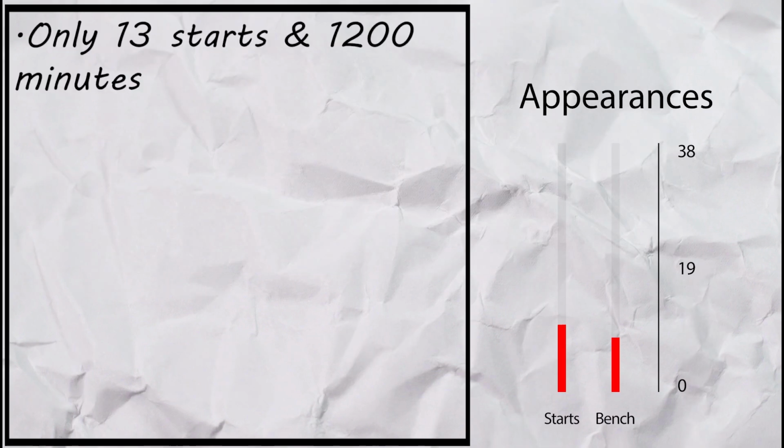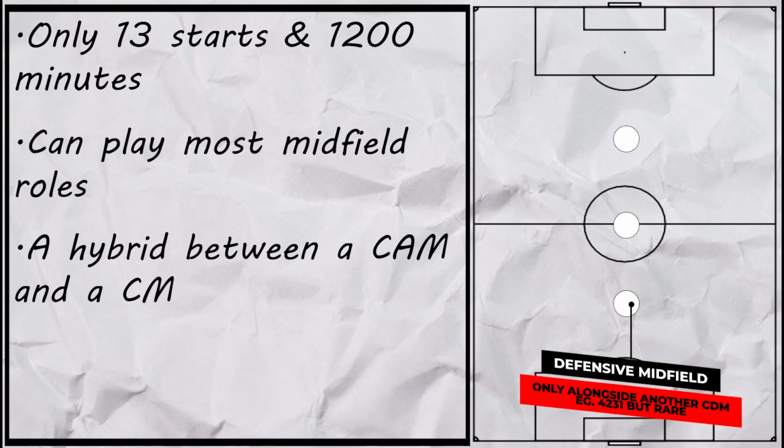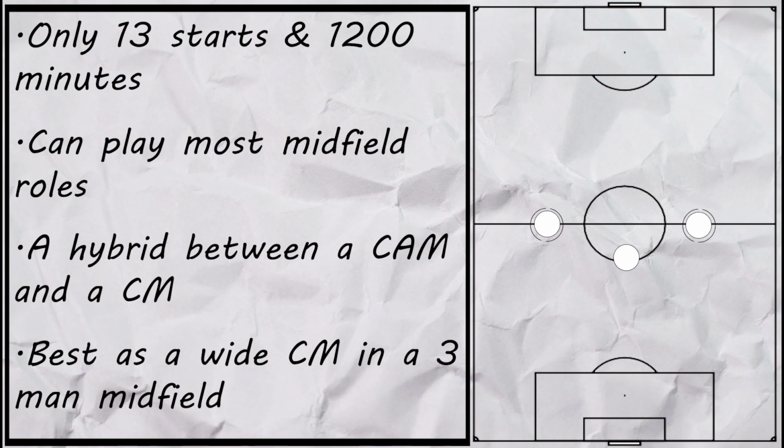Last season, Ceballos made only 13 starts, with a further 10 appearances from the bench, for a total of just over 1,200 minutes. Positionally, Ceballos is comfortable in most central midfield roles. However, for the most part he represents something between a central midfielder and a 10, meaning he performs well as one of the wide midfielders in a 4-3-3. He's somewhat of a two-way midfielder, but most of his strengths are definitely on the ball.